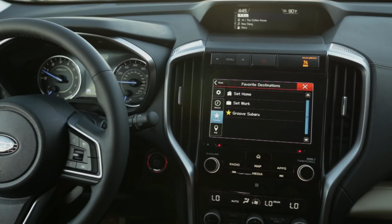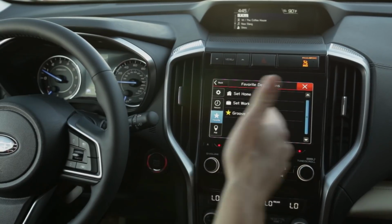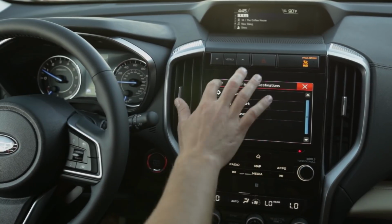If you have a couple of your friends' addresses on there, you're not going to necessarily remember whose is whose, but if I put Bob's house, Doug's house, Billy's house, for example, that's going to make much more sense to me. So let's head back here.